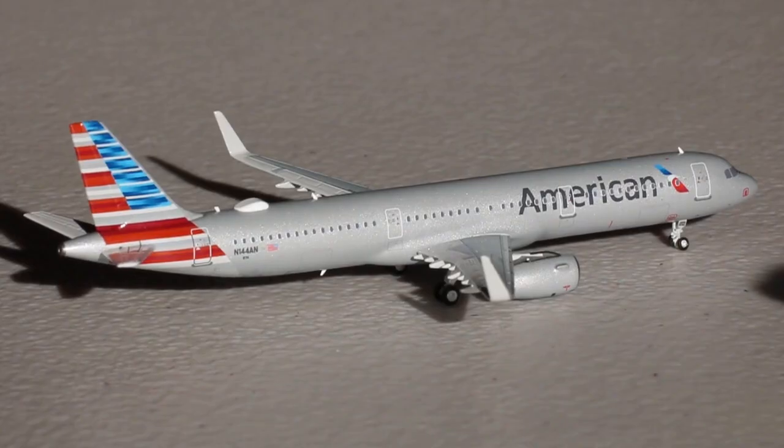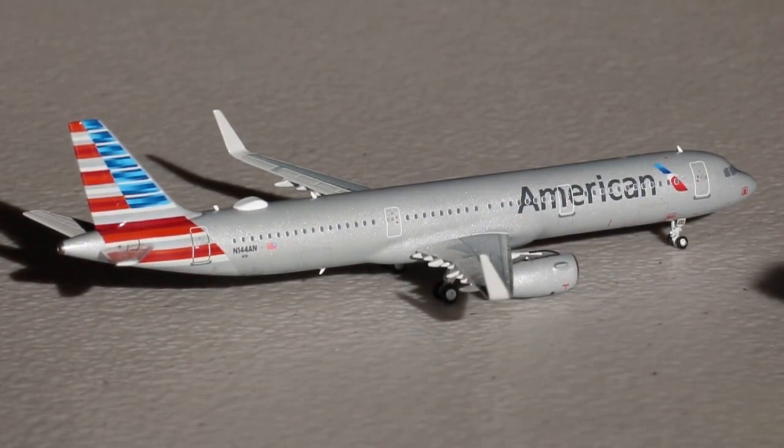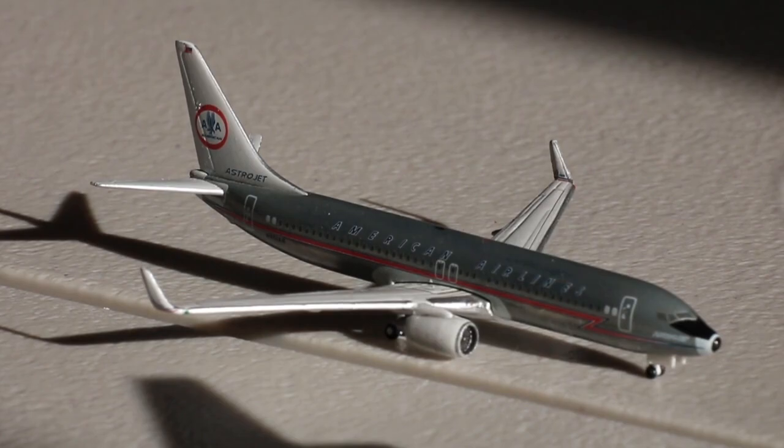Got an American Airlines Airbus A321. This guy's currently arriving in from none other than Los Angeles, and he's going to be making a flight out to Miami today. Got this American Airlines 737-800 in the Astrojet paint scheme coming in from Portland, and he's going to be making a flight out to Jacksonville.